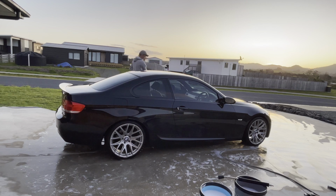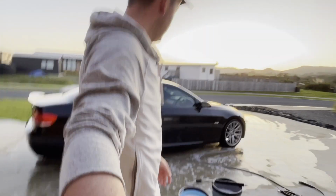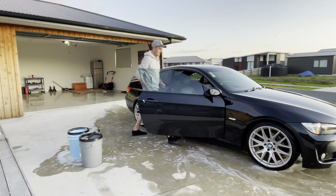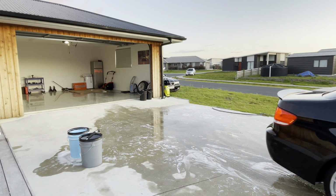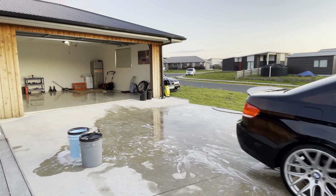Okay, that's it. Car's dialed. Man, sensational. Back into the garage. Living the absolute dream. We've just got to springtime here in New Zealand, and it's still pretty cold. Definitely feeling the cold now, but the sun's pretty much gone down.